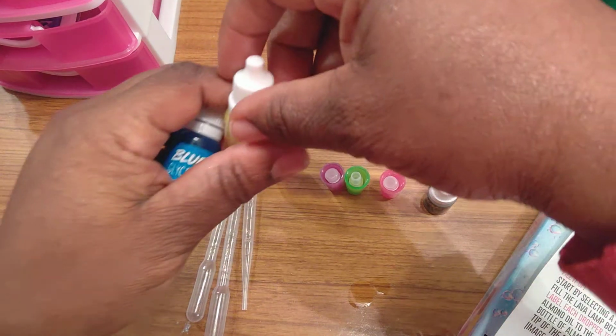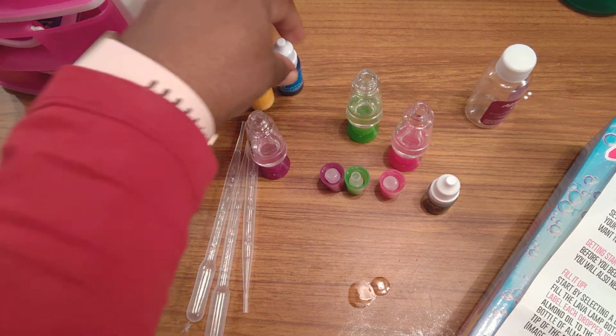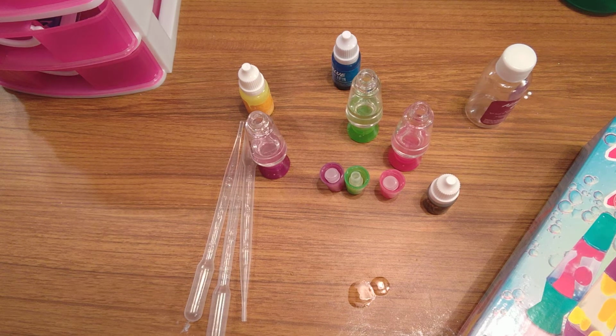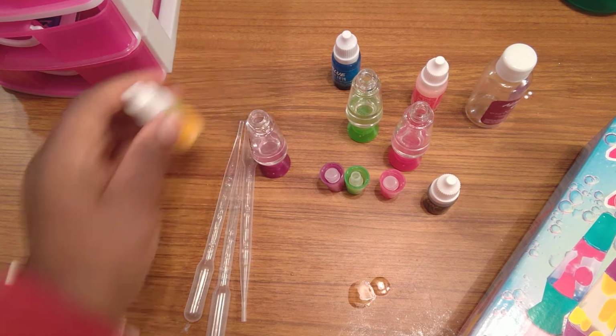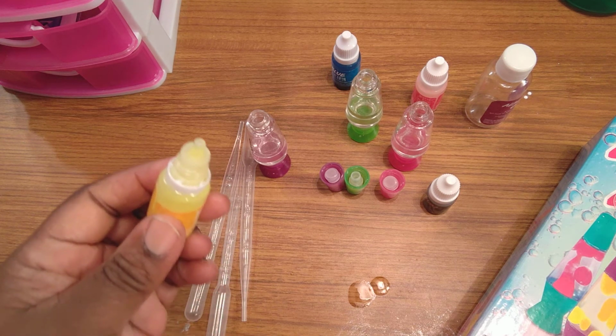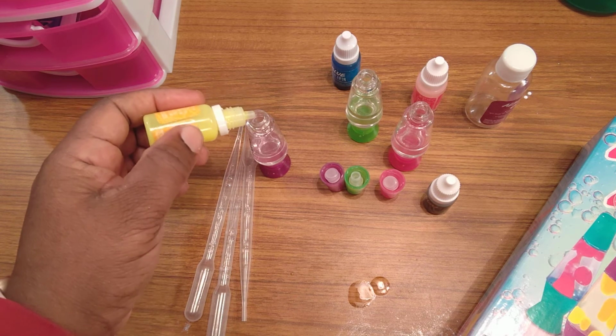So let me get this one also. I changed them, didn't I? Let me do that and do that. Oh, I didn't think about it that they did it too, except they did the blue and pink. And I'm doing pink and pink. Okay. So they said just to add 3 to 5 drops of glycerin. So they said add enough into the bottle. It's about 3/4 of the way full.